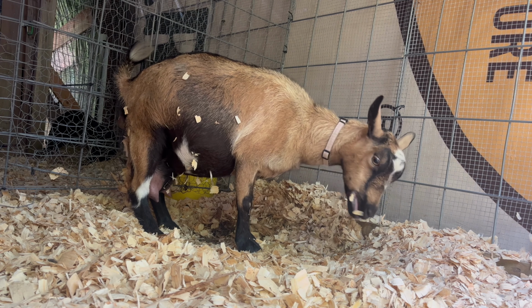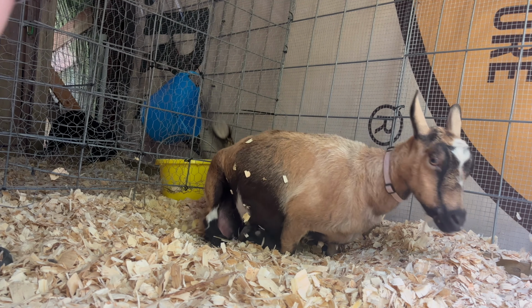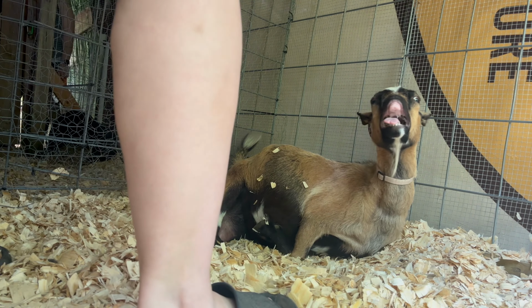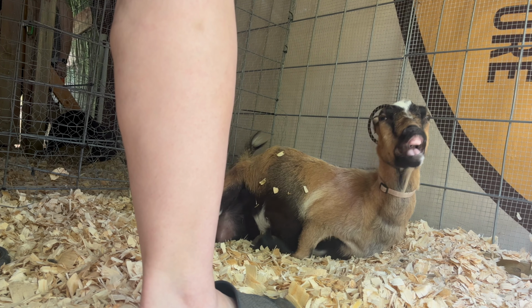My hope is that you'll see a little nose and two little hooves. Do they come out face first? Yeah. She might need to be pulled forward a little bit. Okay. That fence may scratch her.